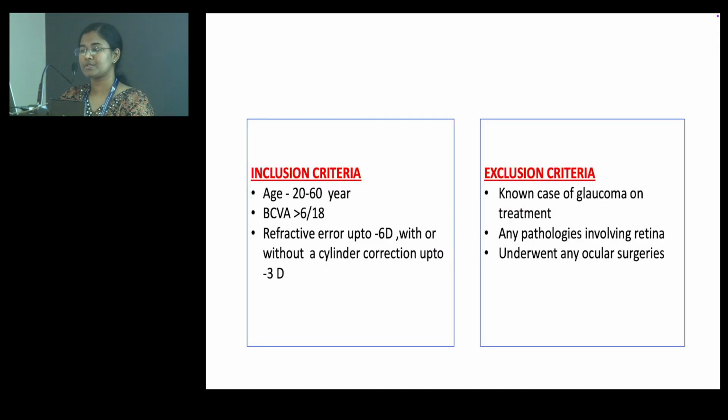Inclusion criteria: age group between 20 to 60 years, best corrected visual acuity better than 6/18, and a refractive error up to -6 diopters with astigmatism up to -3 diopters. Exclusion criteria: any known case of glaucoma, any patients with retinal pathologies, and those who underwent ocular surgeries.